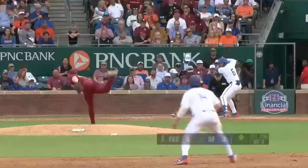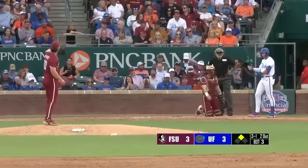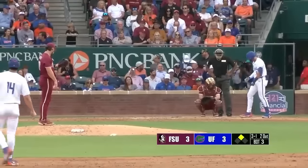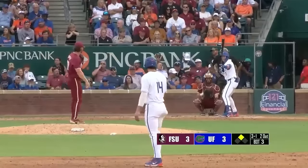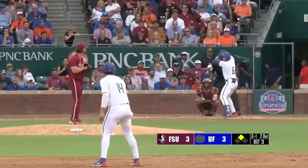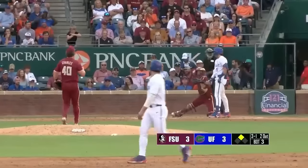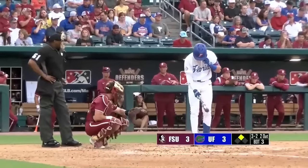The 2-1 pitch. Just missed inside. Went with the fastball there, trying to get underneath the hands of Shelnut. And now 3-1, and Luke Heyman would love to have a chance here in the bottom of the third. He's on deck for the Gators. Charles comes set. No check of the runner. Deals. Breaking ball in the outside corner. That'll run it full here on Tyler Shelnut.